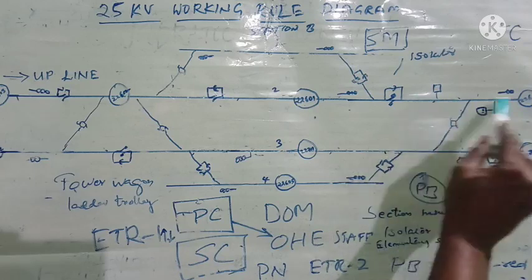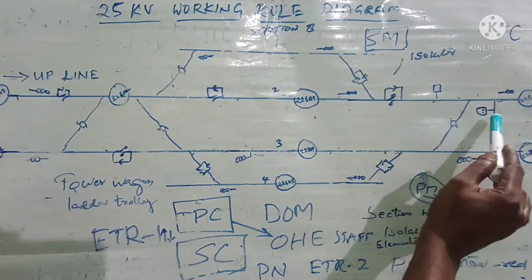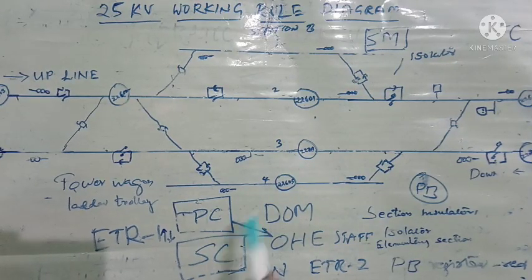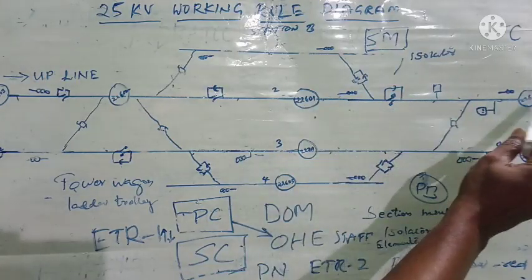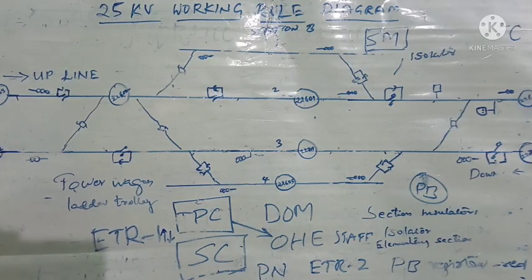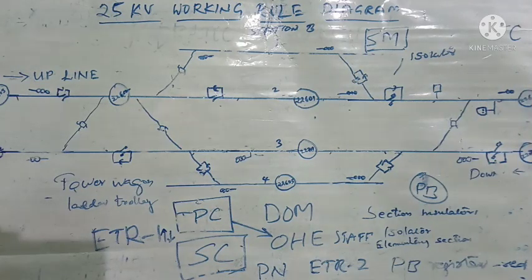And now the TPC can energize this section. He can switch on this power. Now the TPC will switch on the power. After switching on the power, after energizing the section, the TPC will inform the section controller that the power block has been lifted and the section is energized.